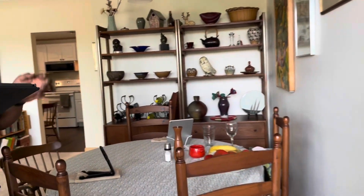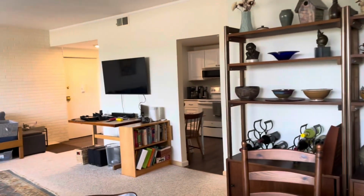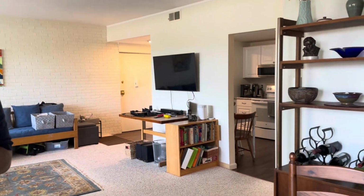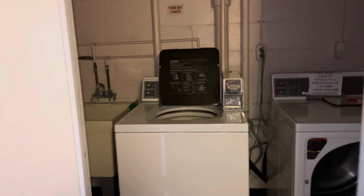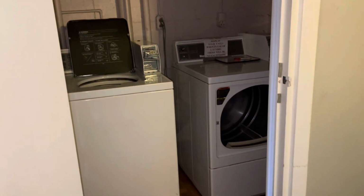When we leave out of here, we'll see. It doesn't say washer and dryer on the listing, so when we leave the unit, let's walk. On each floor, it looks like there's just one machine each, washer and dryer, and it's about 10 units on this floor. Thoughts.